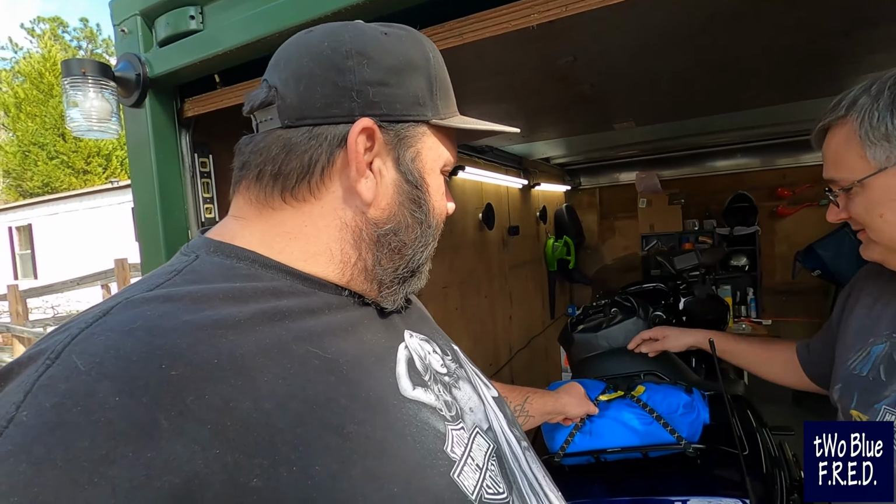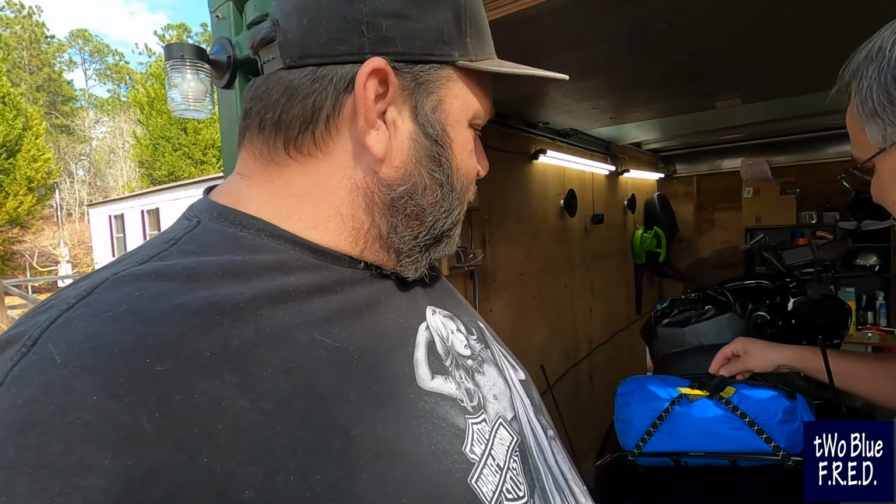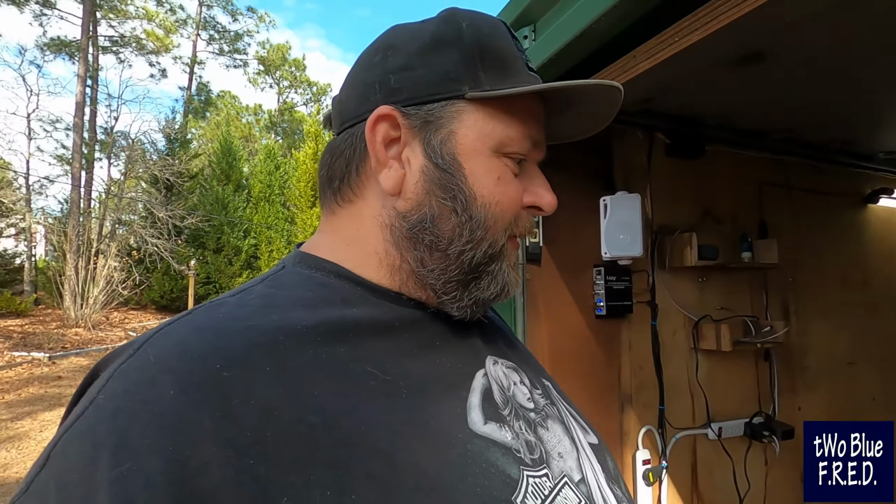Yeah. So I've been wanting to talk about these rock straps for a while, and you have used them in such a way. Let's show the fine folks at home what we like so much about these rock straps, as opposed to silly bungee cords. Get you some rock straps, man. Get rid of them bungee straps and get some rock straps.